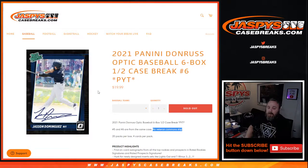So this came out on Wednesday, really nice product. 2 autos per box, typically. Hot boxes have 5 autos, and then there's a hot box parallel box, which has every pack with like 1 or 2 colors in there or numbered cards.